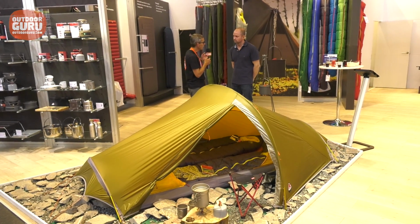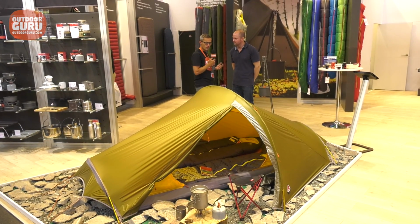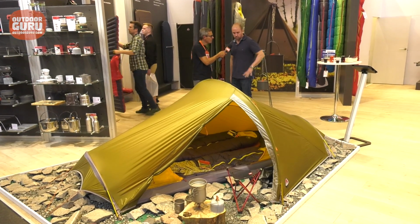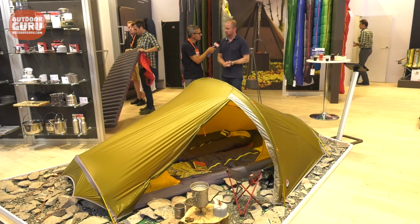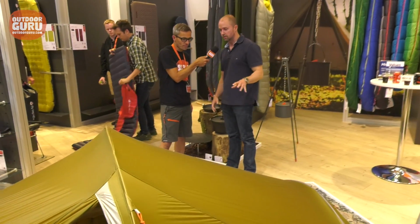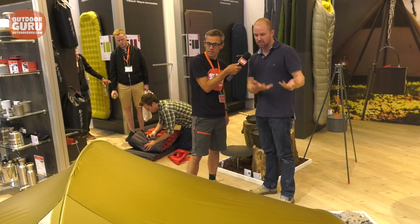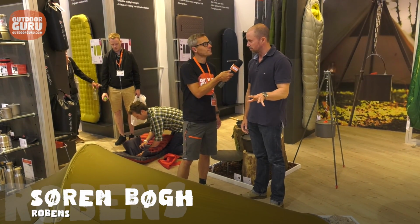Søren, you are Director Research and Development at Robens. That's correct, yeah. Can you tell me something about the new material in the fly sheets? Yeah, well, I would sure like to tell you something about the new fly sheet because that's actually the main feature of these tents. Of course, the style of the tent is new to us. It's a small compact tent where we extended the poles a bit on each side. These normal small tents will normally be a bit crowded on each side, so we decided to lift it up a bit. But the main thing is actually, as you said, the material of the fabric.